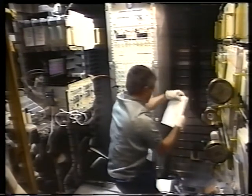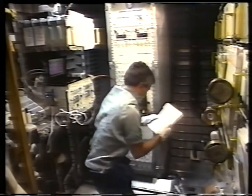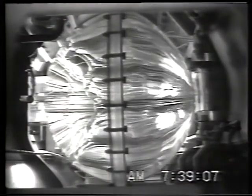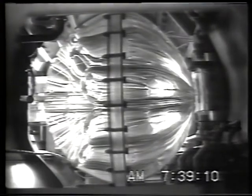Endeavour for VTR, do you have a picture? Sure do, Mario. Good downlink.